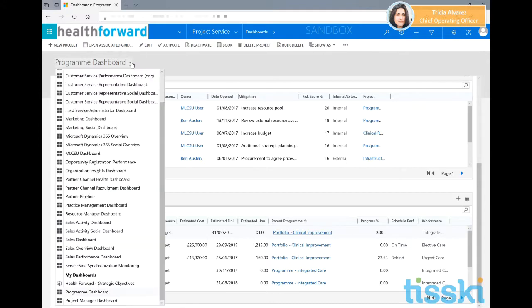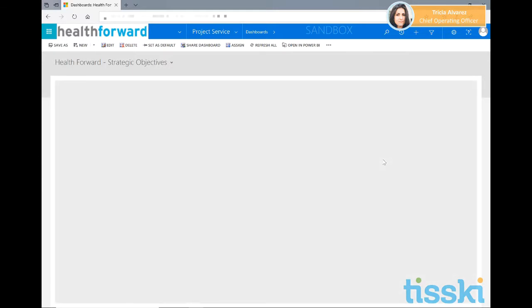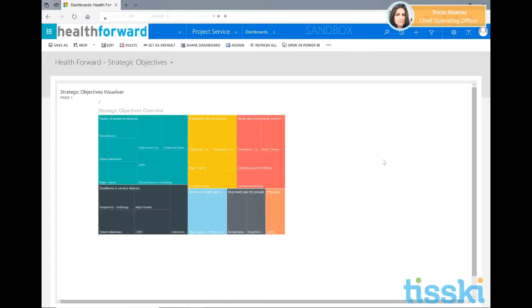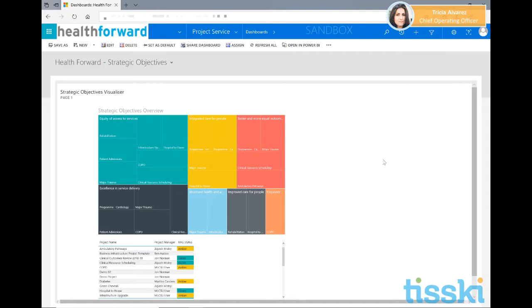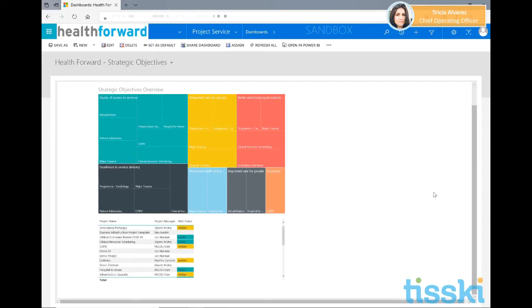Now, as well as having that overview of the projects that are currently in flight, Tricia as COO is understandably interested in the strategic objectives of the organisation and how the projects, programs and portfolios align with those strategic objectives. And again, taken straight from STPs here, we've got a breakdown of some key strategic objectives across the organisation.